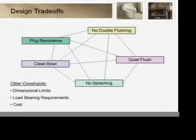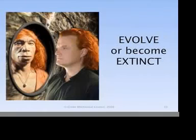This is relevant because when you design a toilet, there's a lot of trade-offs. We talked about that hierarchy of needs, and really it comes down to 5 main areas of focus: plug resistance, no double flushing, quiet flush, splashing, and the clean bowl. When you design for one factor, typically you have to make trade-offs. The art of design is balancing those trade-offs in a way that consumers are going to be happy with. Reducing water consumption of toilets has made that balancing act much more difficult. It's not impossible, but it's definitely raised the bar from an engineering and a manufacturing standpoint.